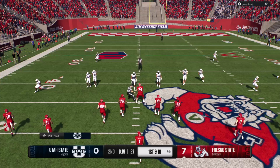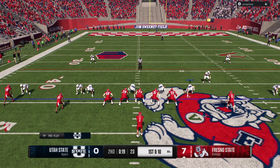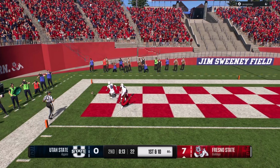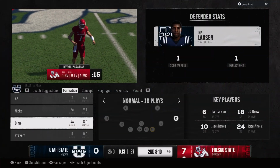Listen, a lot of times you see DBs get in position to make plays, but there's a reason they play DB and not wide receiver. Great job finishing the interception, catching the ball. Throws toward the end zone. And swatted down by the defense to stop the scoring opportunity.